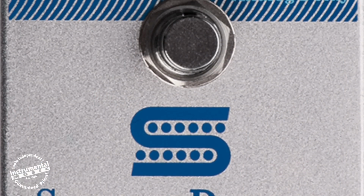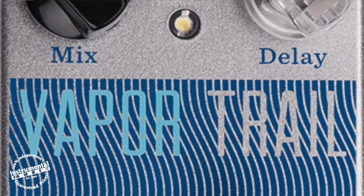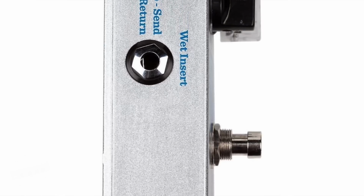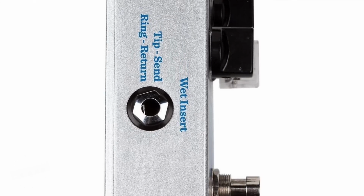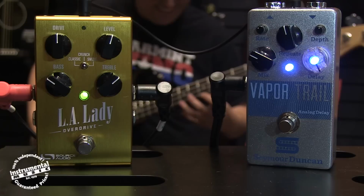The Vapor Trail is an analog delay pedal that gives you those classic, gorgeous analog repeats, and also features a couple of tricks up its sleeve that really set it apart from the competition. The jack on the left is one of the features that really makes the Vapor Trail special. You can use a TRS-Y cable to send your wet signal through its own chain of effects. Let's try a few different examples.